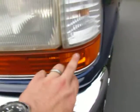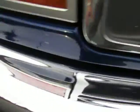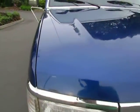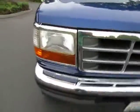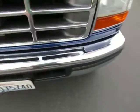All the lights are really clear. Nice color on the tail lights and the corner lights. Front valance has a few little rock chips, but a lot less than you'd expect for a truck that's 17 years old and has 256,000 miles on it, so you can tell they really took care of it. I was told he always garaged it, so I mean it really shows.